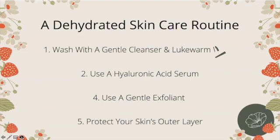And then you want to protect your skin's outer layer. The jury's out on whether drinking 8 glasses of water a day will drastically improve your skin's hydration. Sipping on water throughout the day is great for your body, but this hydration doesn't actually reach your skin unless you're extremely dehydrated. The key is preventing water from leaving your skin by keeping its moisture barrier intact and healthy. And one of the best ways to achieve this is with a hydrating treatment that prevents water loss.